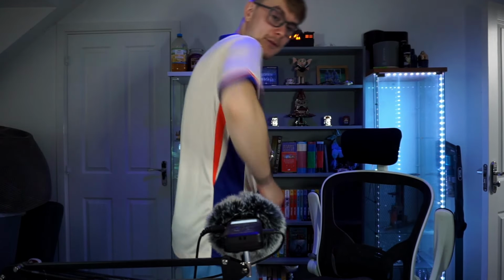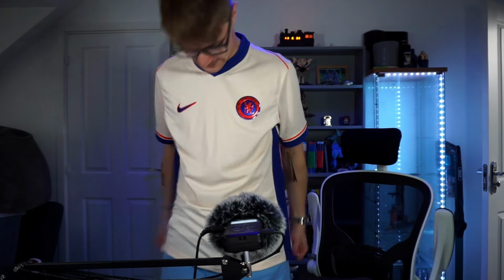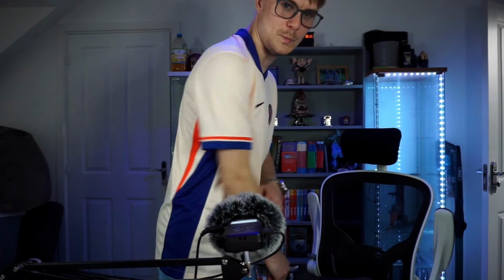Okay, so the first Chelsea kit. Love it. Look at this. I really like this kit. I am a big, big fan of this kit. The orange stripe, the blue and the orange and the sort of off-white. It's almost like a pink cream. I don't know what you'd call it. It has got a hint of pink to it. But it is such a smart kit.